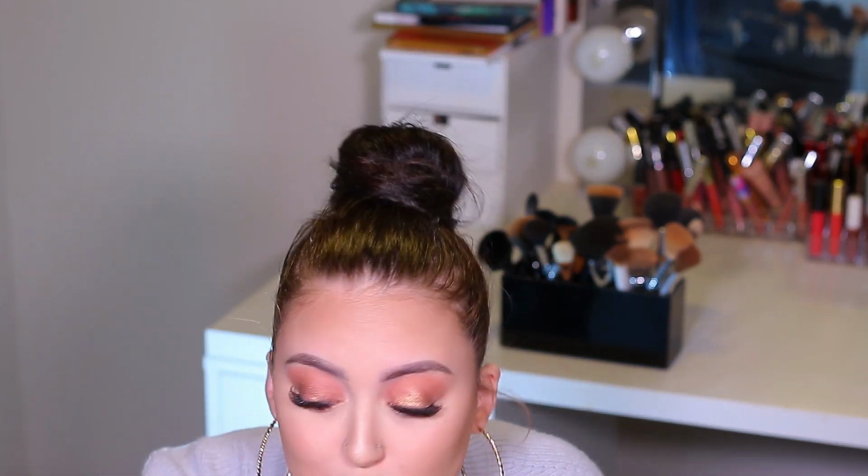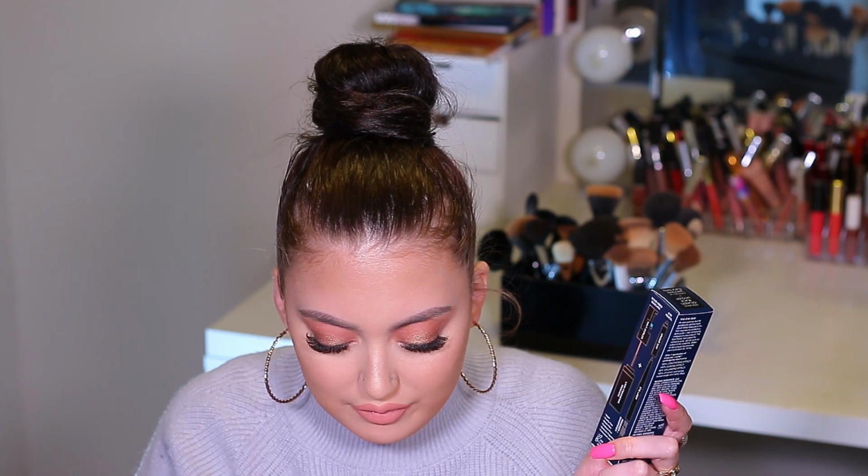Was not expecting to love it as much, because for whatever reason my mind stereotypes tiny pans as cheap, but no. Great, great quality. Super soft, super blendable. Highly recommend.